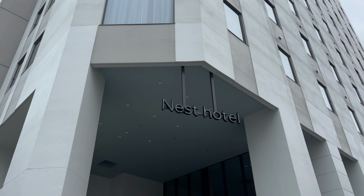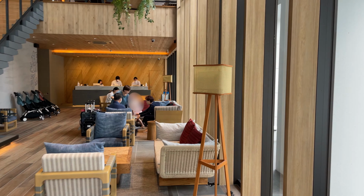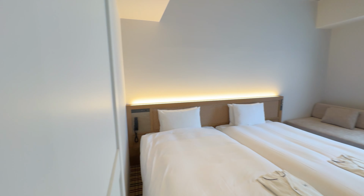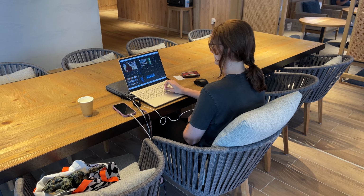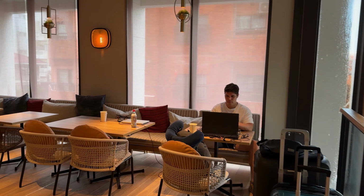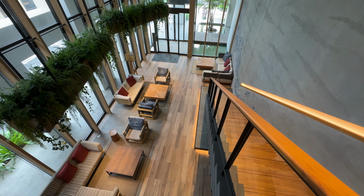In conclusion, we can say that the Nest Hotel is a great hotel, especially for the price that we booked it for. The hotel has a great overall feel and we slept very well there. The working space with free coffee was ideal for us and is a big plus. We would recommend it for a stay in Naha, for sure.